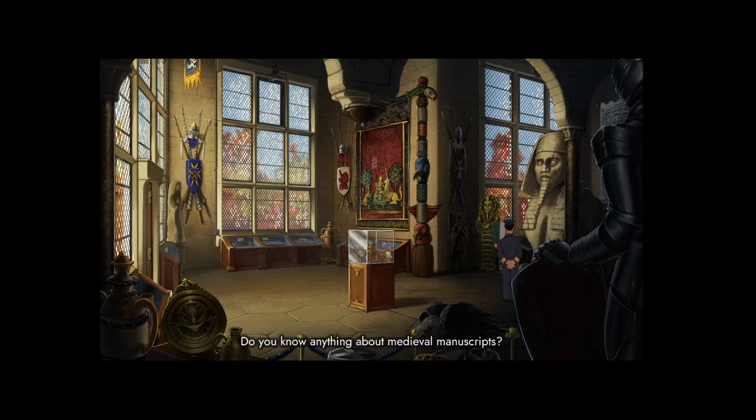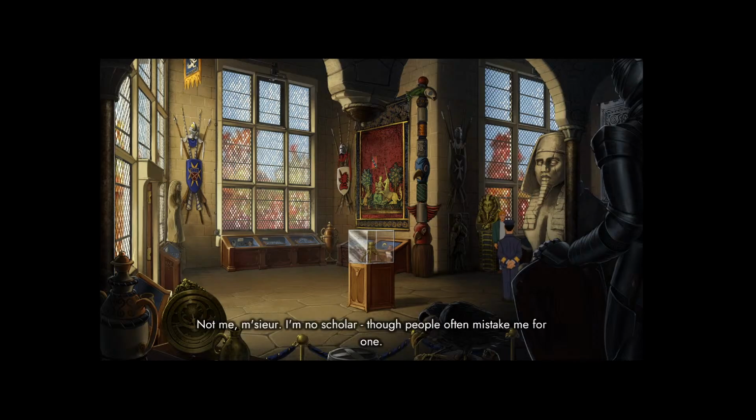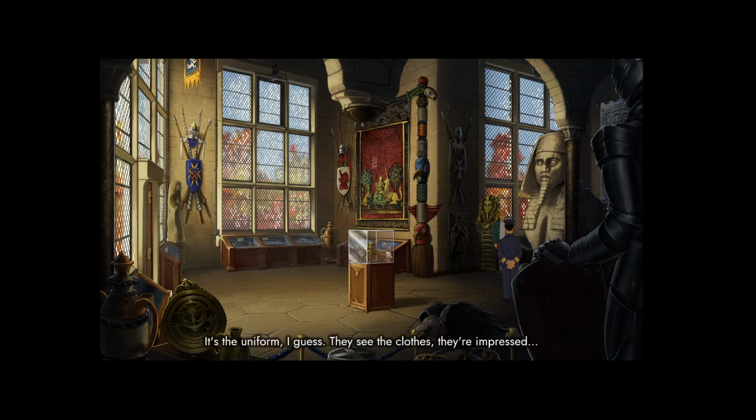Do you know anything about medieval manuscripts? Not me, monsieur. I am no scholar, although people often mistake me for one. It is the uniform, I guess. They see the clothes. They are impressed. And they ask you to park their cars? They ask me to party. No, no, no. They assume I am an authority on the exhibits in my care. Whereas you know next to nothing about history. Of course not. All I am saying is, I am no scholar, not like Monsieur Lobineau.